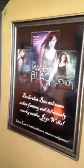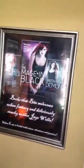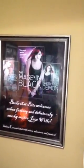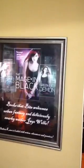These are pretty cool. I have some cool artwork in here. This here is a poster that a book club made for me. Sorry about the reflection. Books That Bite is the book group, and they made this poster for me when Green-Eyed Demon came out, and I came to talk to them. And this piece, along with the one on the other side, I got at a gallery in New Orleans. Let's see if you can see. I have a thing for birds, so I like art that's kind of creepy with birds in it.